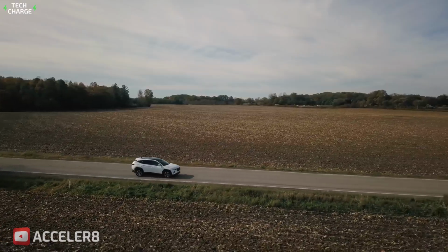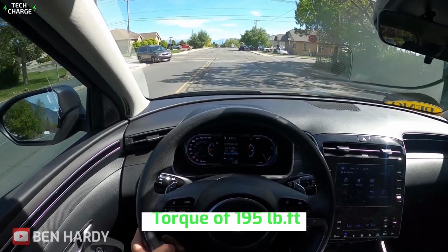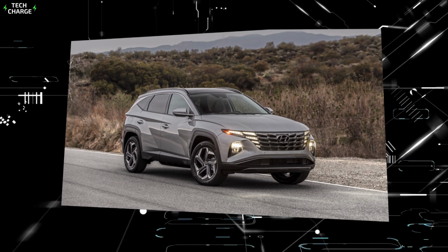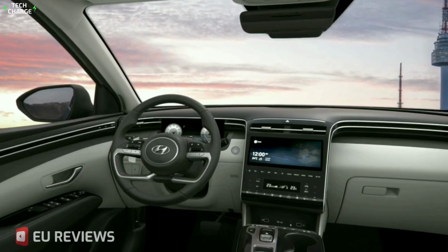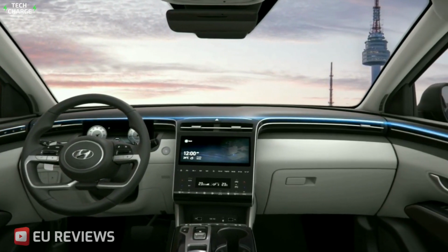With a combined hybrid system horsepower of 226 horsepower, it provides a powerful torque of 195 foot-pounds. Tucson Hybrid's 2,000 pounds of towing capacity with trailer brakes make this car an ideal choice for DIY lovers. With the H-Track all-wheel drive option, users can enjoy a safari ride in the jungle.